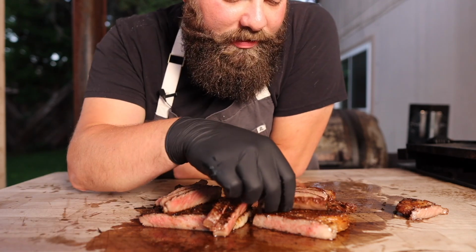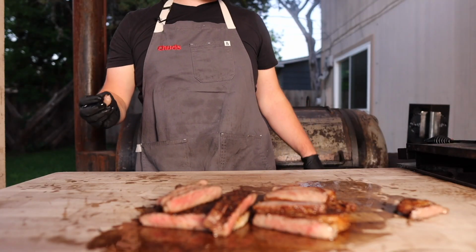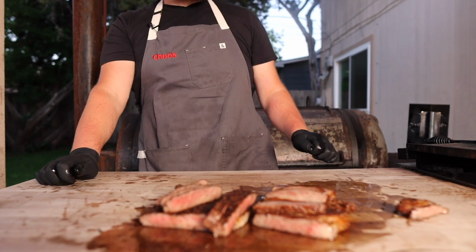But this is, it just melts. Unbelievable. Wow. This is luxurious, to say the least. It's really nice with the thyme and garlic notes on there. I do miss the fire taste a little bit.